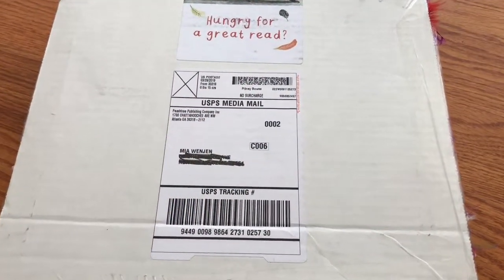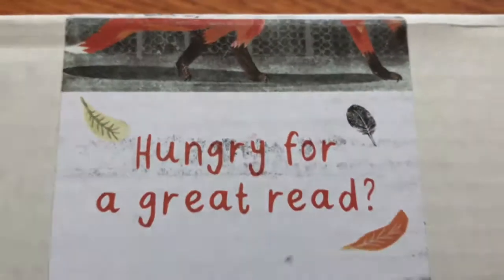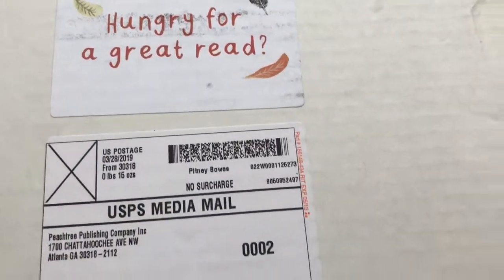The unboxing for the day is from Peachtree Publishing. And the sticker, which actually is not cut off, it is just part of a red fox, hungry for a great read. So let's take a look.